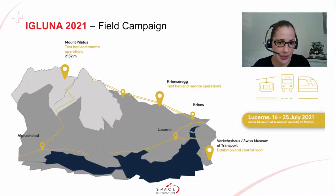This is what happened this year in IGLUNA 2021. So we were in Lucerne in July for 9 days, actually a bit more, first for preparation and then afterwards for disassembly. And what we prepared was this test bed in Mount Pilatus on the top and also at the lower gondola station in Krinserek, where students placed their technologies.